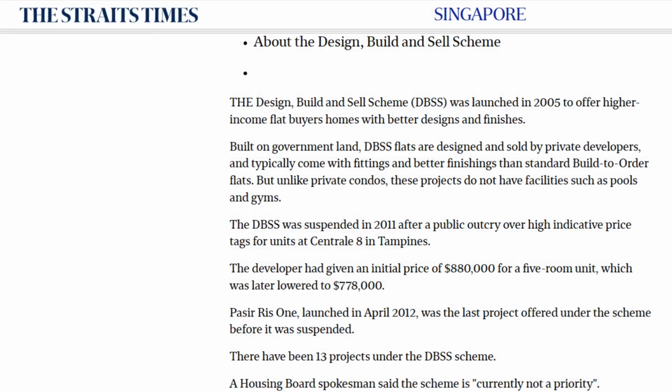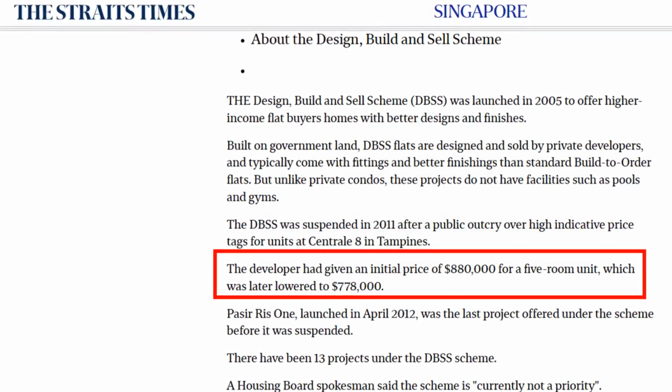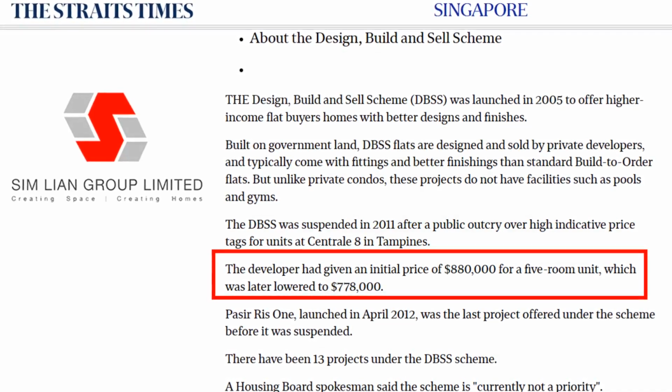But DBSS homes were not as rosy at the start as they are today. The scheme attracted a lot of outrage back in 2011. This was when a series of 5-room DBSS flats in Tampines, developed by Sim Lian Group, opened for sale at 880k, way higher than what the average family at that time could afford.